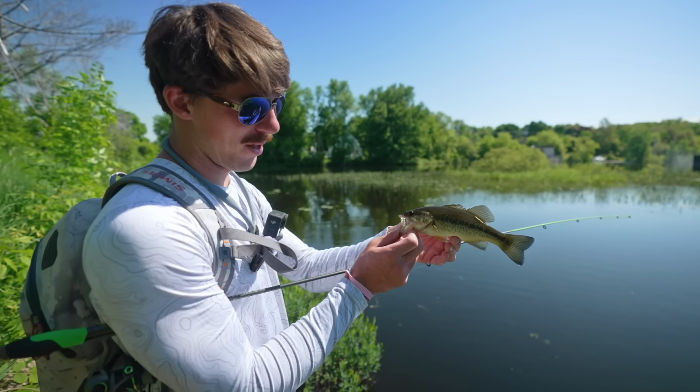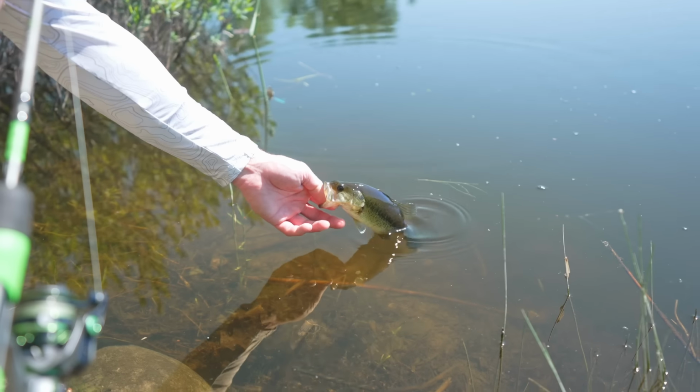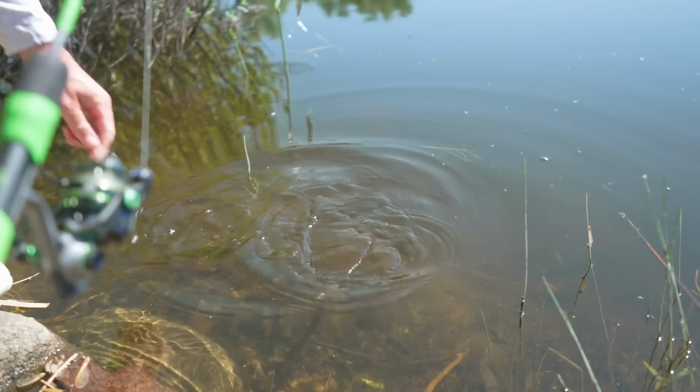We're gonna get him right back in the water. Another largemouth, 3 fish so far, not bad for just an hour's worth of fishing. It's so fun just to slow things down, pick up a tiny lure and explore some new waters.